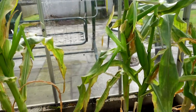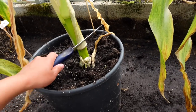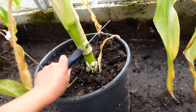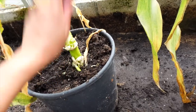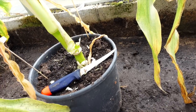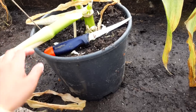Right, I need to cut this off. Yeah, you throw them out. It's warm, you know. It is warm. Blunt yung knife natin. It just breaks off there, I'm not used to.